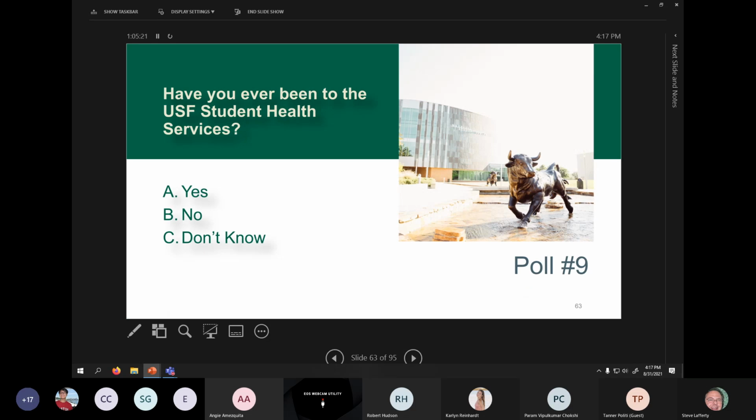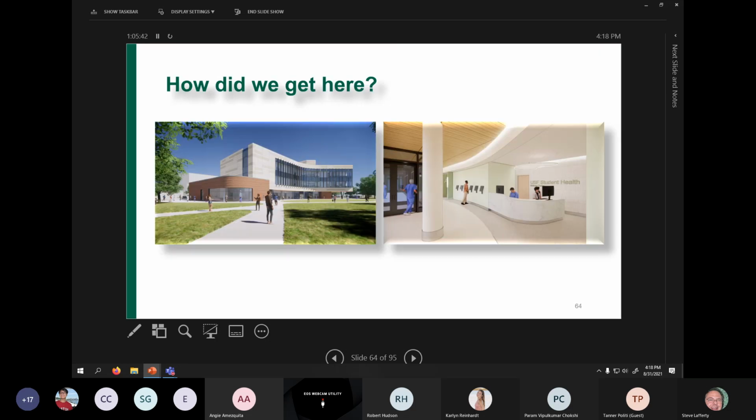This was a question we asked in our focus groups. Have you ever been to the USF Student Health Services building? Do you mind raising your hand if you have? That's more than anyone ever did in our focus groups. There were people that said they hadn't been there ever and didn't even know where it was. About 40%. One of our student government representatives said they didn't even know where it was until their 4th year because it was tucked away.